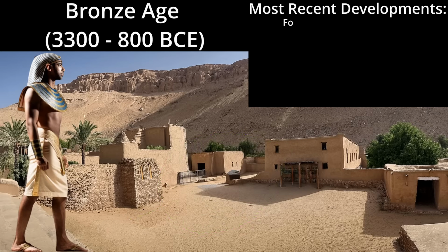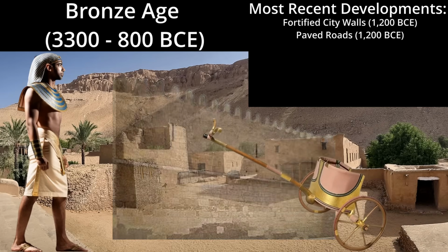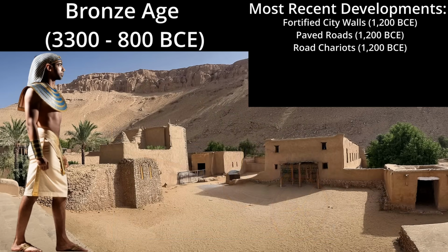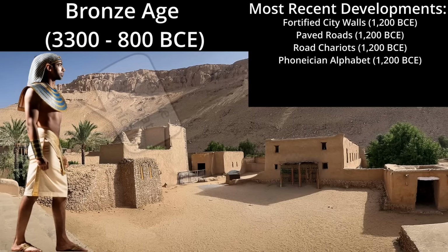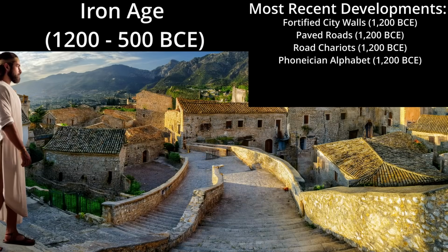Now, let's update our cities with some walls and roads for those chariots. Talking about chariots, let's update those so they run smoother on these nice roads and fix the alphabet so it's based on sounds instead of having a different symbol for every different object. Oh wait, that wasn't the Egyptians. All the way over here on the Mediterranean, this Sidon guy came up with a whole new language, and he discovered a better metal than bronze called iron? Well, say bye to Ray because we're moving on to the Iron Age.